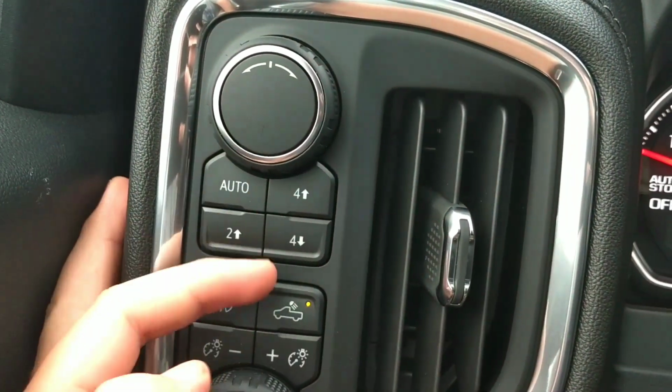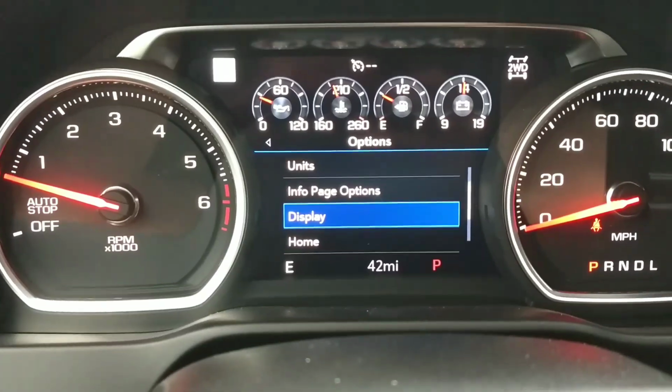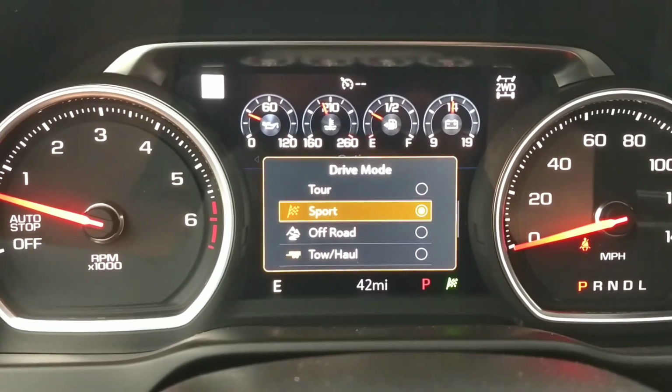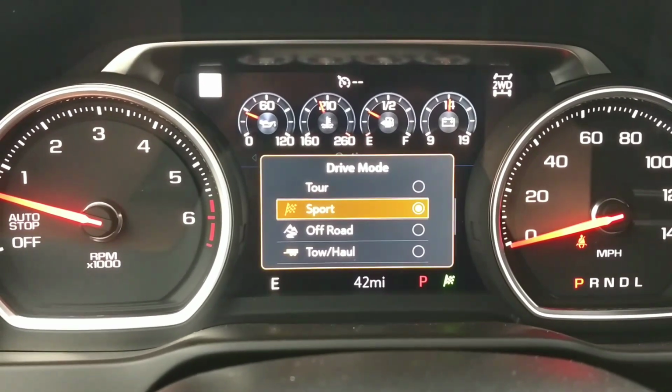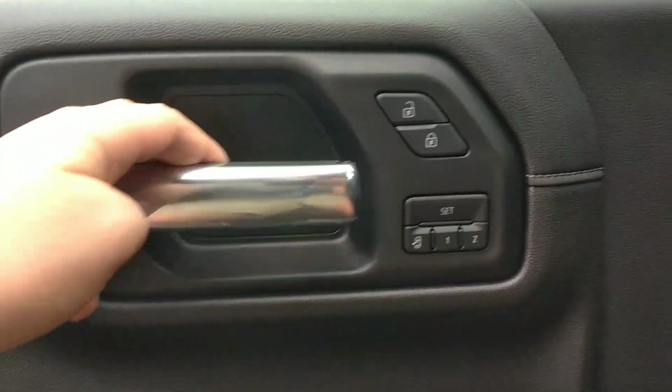You have auto, 4 high, 4 low, and 2 high. So you will notice over here there's drive mode selection. You've got sport, tour, off-road, and tow haul. If I had this, I'd probably use it in sport. Everything in this vehicle feels pretty nice.